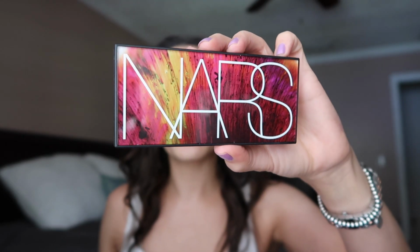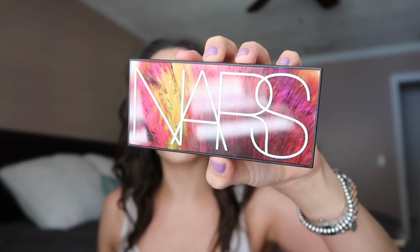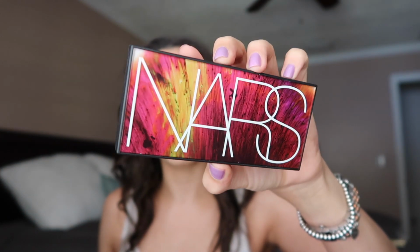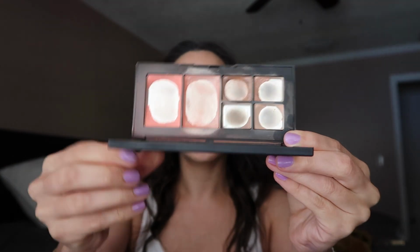Should we start off with the palette I panned this month? Well, last month actually, because we're in September. So, here we have the Nars Lost in Luster palette. This was a palette I hauled during a Nordstrom sale like 3 or 4 years ago. It was this beautiful little cohesive palette. It had 4 neutral shades, a blush, and a highlight. I thoroughly enjoyed this palette.